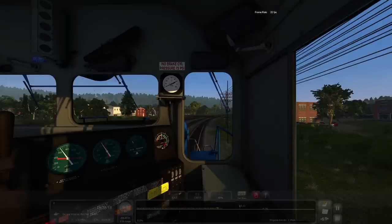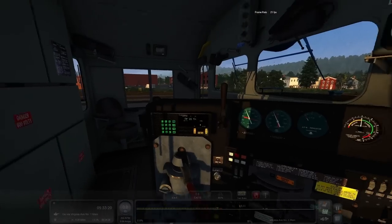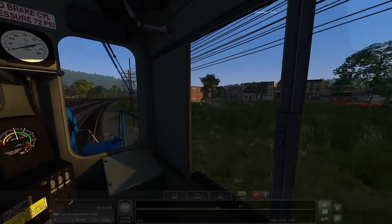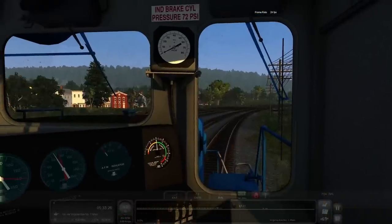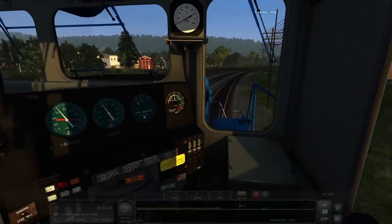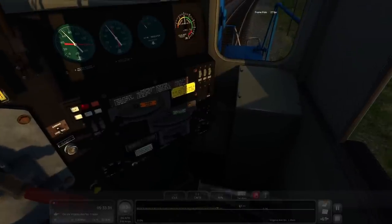I still love the sound of this thing. I still love this thing very, very much. But even in here, we're getting about 24, 25. It's maxing out. Of course, if you zoom in a bit, it will go up some. But as far as I can tell, everything still works in here.